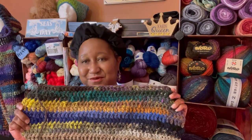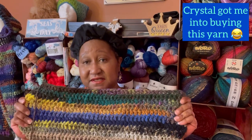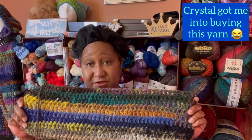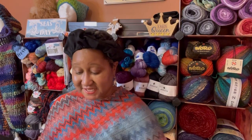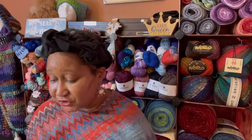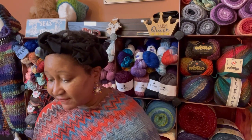Oh, this is so nice. Now, granted, it's the feel of wool. It's not soft, not this particular one, but we're gonna get to some softer Noro. So just hang tight with me. So it was $74.37 for all 5 of those.